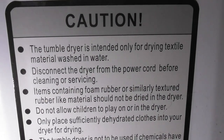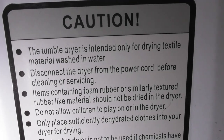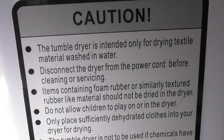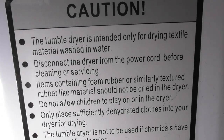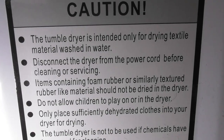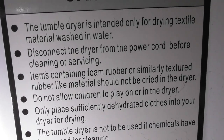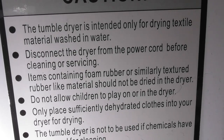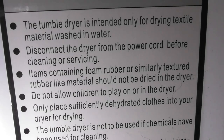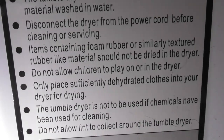It says the tumble dryer is intended only for drying materials washed in water. Disconnect the dryer from the power cord before cleaning or servicing. Items containing foam, rubber, or similar rubber-like material should not be dried in the dryer. Do not allow children to play on or in the dryer.